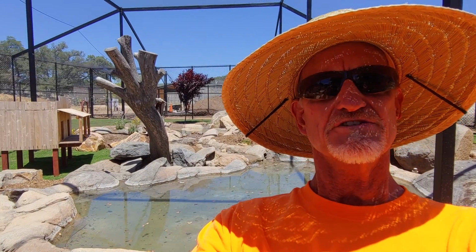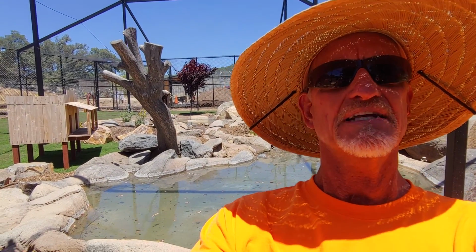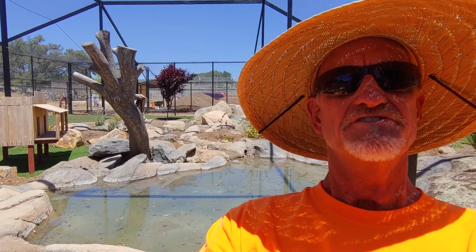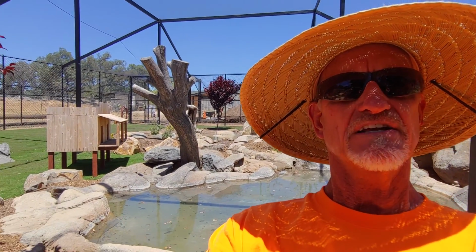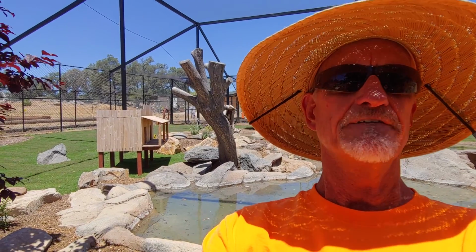So anyways, Lions, Tigers, and Bears up here in Alpine, California. You got to get up here and check it out. If you're at all in Southern California and you get a chance to cruise around, and can come up here in East County off the 8. Super easy to get here.